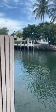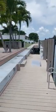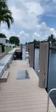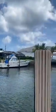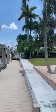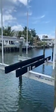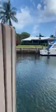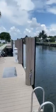Here we go. New dock and a new seawall as well, with 2 power pedestals, one on the west side of the dock and one on the east side of the dock, and a super nice Neptune boat lift here. The dock does also come with these built-in snook lights that they put in.